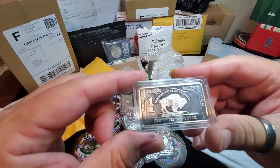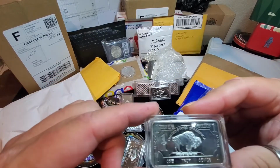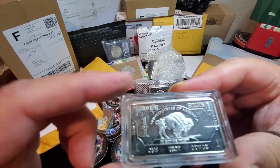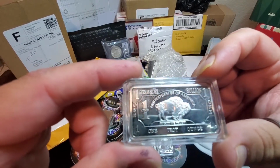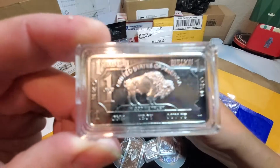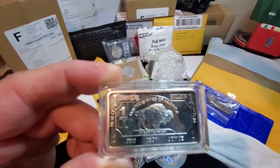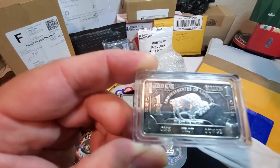It says 1 troy ounce. It says German silver bullion right there across the top. German silver right here. It says bullion over here. On the very bottom it says 1 troy ounce. It says 1 on each side, and it's got 4 ones in each corner. I hope you can see that. Let me see if I can move this light just a little bit so it's not reflecting as much. There we go. How about that?